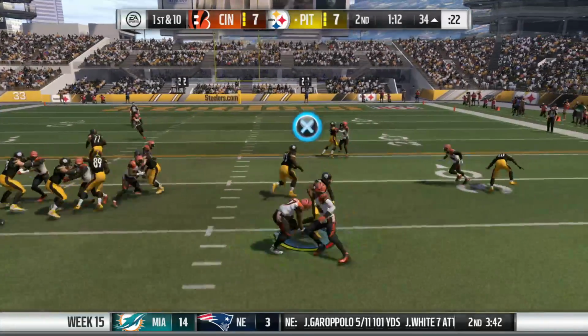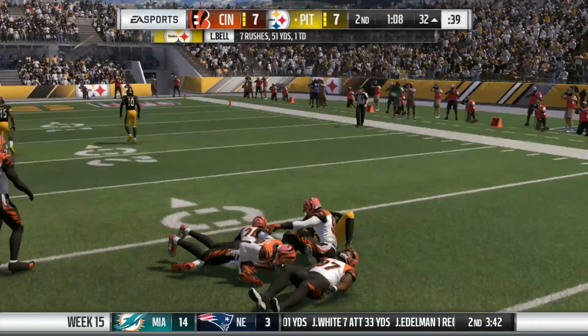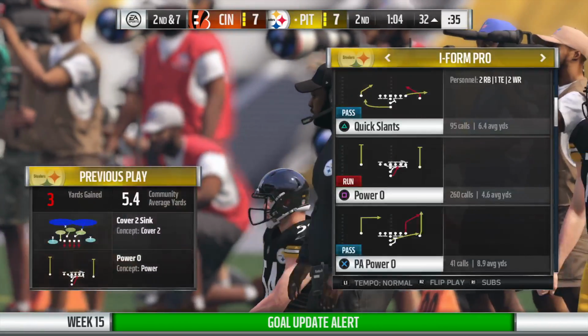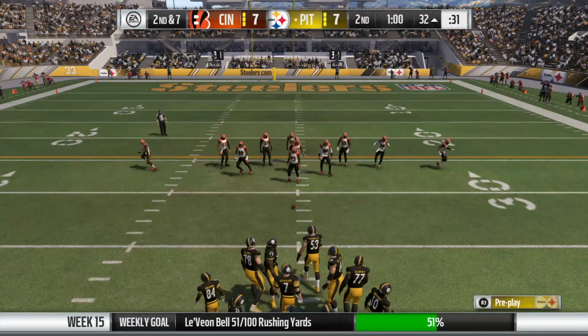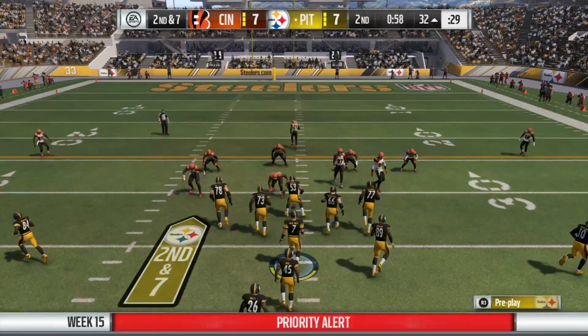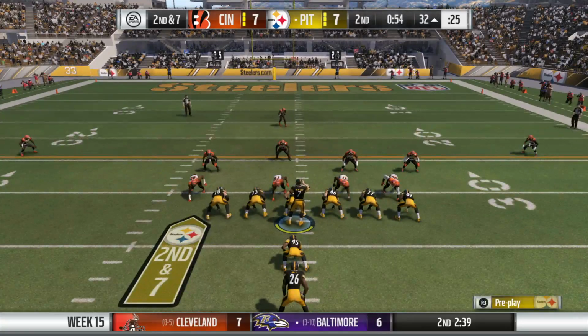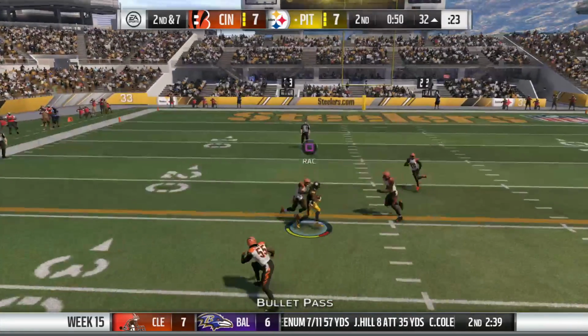Now Roethlisberger going to hand to Bell. And able to break one tackle, but then quickly brought down. A gain of 3, second down. Partner, we know today's NFL is really built around the guy throwing the football. But these short runs, they still pay dividends because they can take their toll on a defense and they can add up as the game goes along. You control the clock, you control the ball, and that way you often control the game.